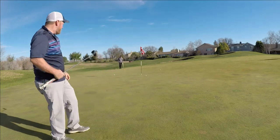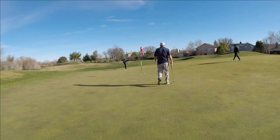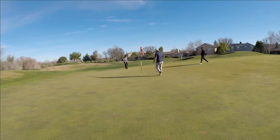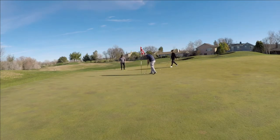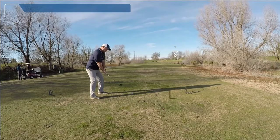Had good speed here on this putt, but the line was just off just a little bit. Missed it on the high side, left myself with about a foot and a half here for a par, but I'm able to tap that in to convert the par.